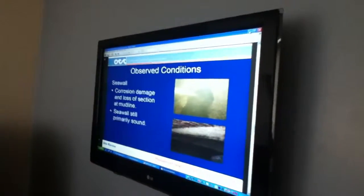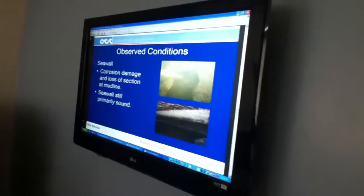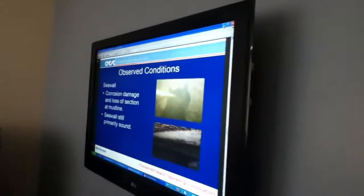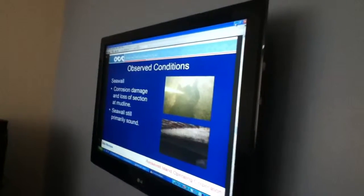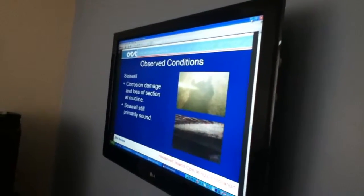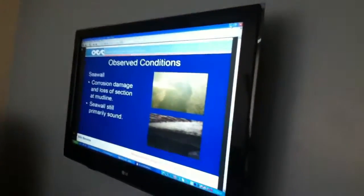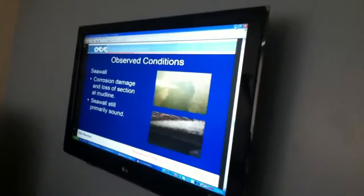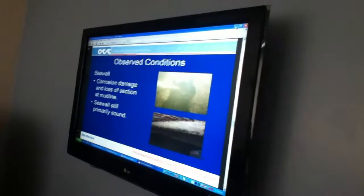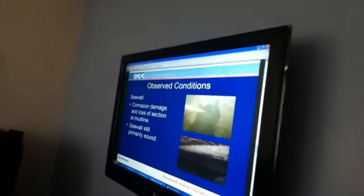However, these don't provide the primary structural capacity for the seawall. It's basically a concrete gravity structure where the weight of the concrete is what holds the earth fill back. We did see some significant corrosion damage and loss of section for these steel sheet piles, particularly down near the mudline. However, since it's not the primary means of supporting the upland, it's nothing too critical, and in general, the seawall is still primarily sound.